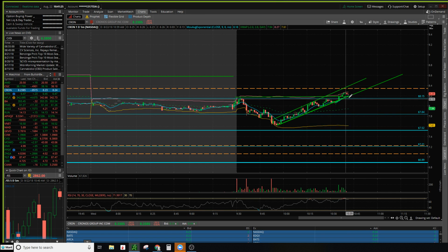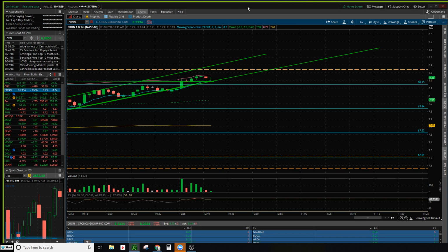I would look for a decent sized pullback on Cron at this point. Maybe try to get filled around 816. Let's see, the 820 is the 9 EMA. Try to get filled maybe somewhere in that range. And then you've got a 15-cent move on Cron to take advantage of. This is a major resistance at 834 on Cron. So watch that.